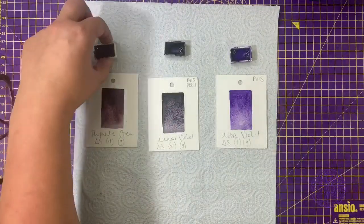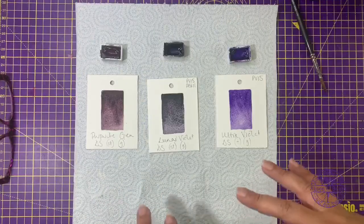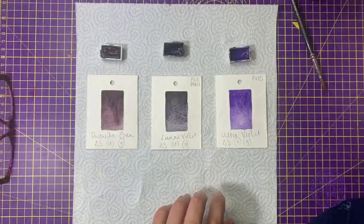So I'm hoping that you can see that is a really useful way of recording your colours, and also you can see that you've got lots of variations in choice when you are choosing your violets.